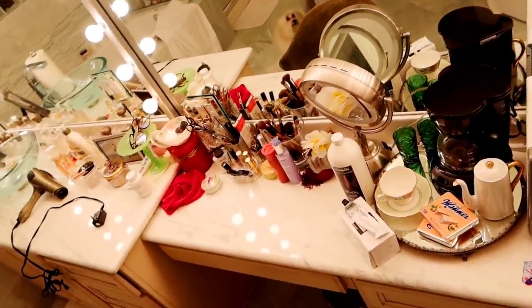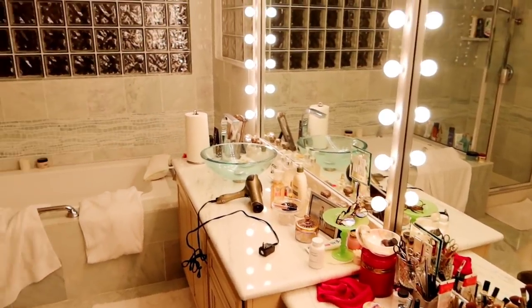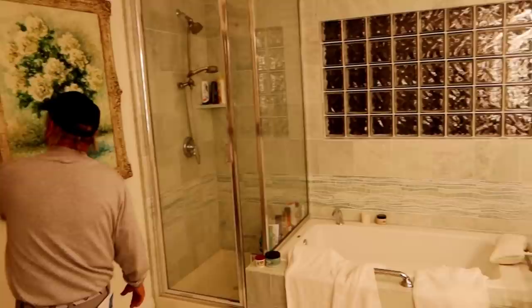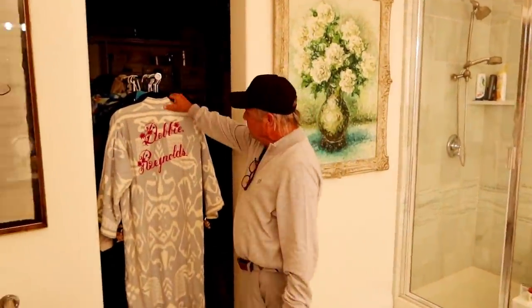But she did kind of design this room, by the way. I did the makeup mirror for her. This is kind of a movie star mirror. Everything's kind of messy, though. Here's a Debbie Reynolds robe.